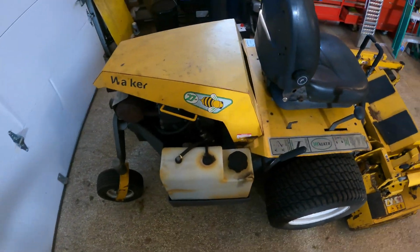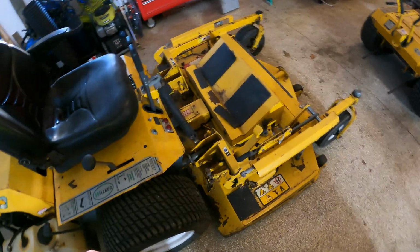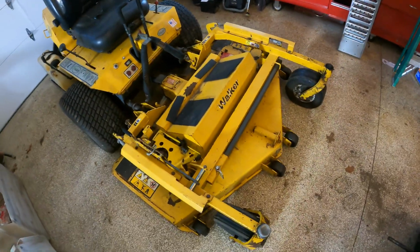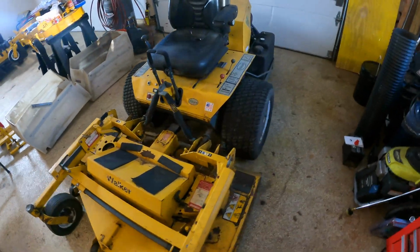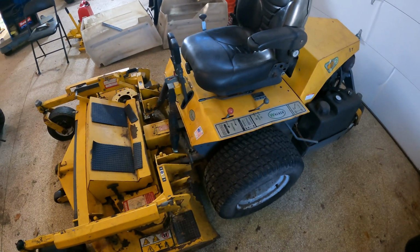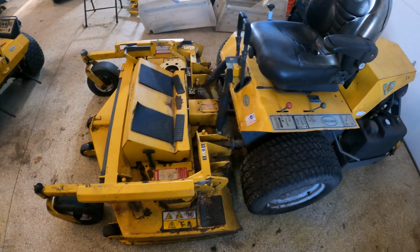But guys, I bought this mower for $1,000. I bought it sight unseen. It did not run. It turned over, but it did not run. The carburetor was gunged up, so what I ended up doing with it is taking the carburetor off it, cleaning it in my ultrasonic cleaner, cleaning out all the passageways. I put it back together, and it fired right up.